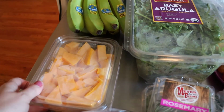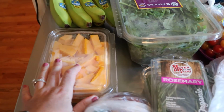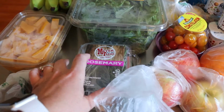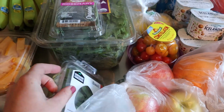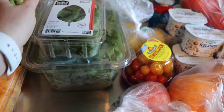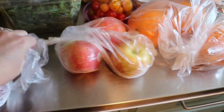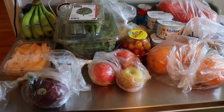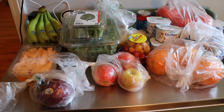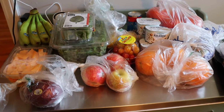And if I can avoid doing it, if there are these pre-cut chunks that look good, I will go ahead and do that and have that time saver. I got some rosemary for a recipe for this week, as well as some basil, which I believe goes into that soup I was talking about. I got a red onion, and then somewhere here, which I see has not made its way out yet, I got 3 shallots. So let me see if I can dig those out, get this stuff put away, and then I will show you the dry goods.